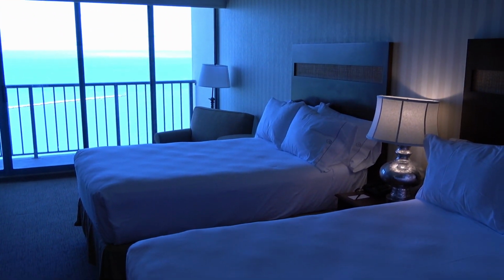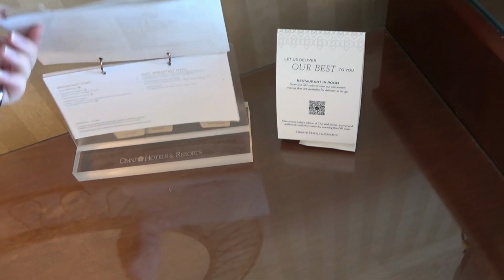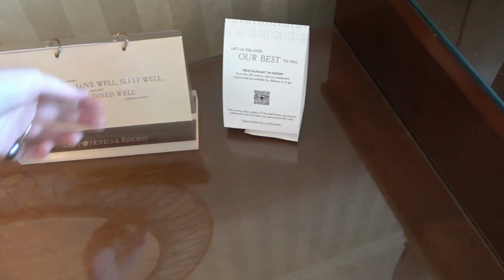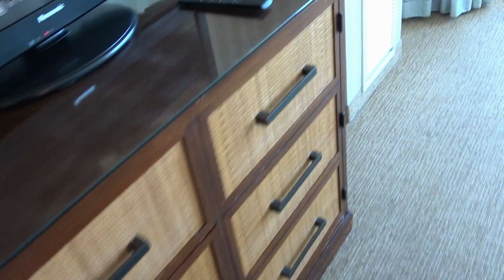Now looking out into the room, as you can see, we have yet another premier view room. We have the beds, which we will look at in more detail in a second. We have a desk, which has a little binder. This is basically what tells you about the hotel, room service menu. They've pretty much returned to full operation as of this year.